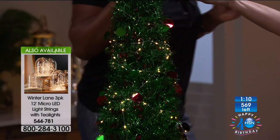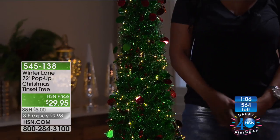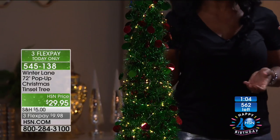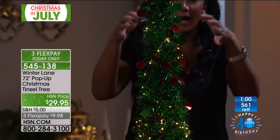Wait, look at this. This is exactly what I'm going to do. And then I'll have my own Christmas tree on my boat. And you'll have your own Christmas tree on your boat. And it takes up no storage space. It takes up no storage. Exactly. It's taking up no storage space, completely out and about.